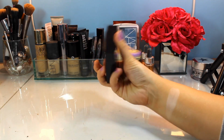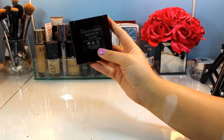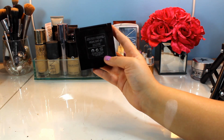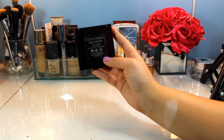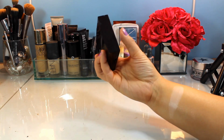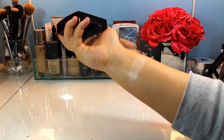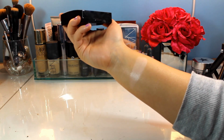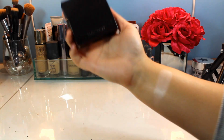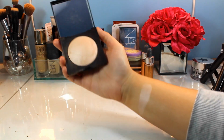So I have this Laura Mercier Matte Radiance Baked Powder in Highlight 01. As far as I know, this is the only highlight shade in this range. She does have a bronzy version of this. But anyways, this is the highlighter shade. I have it swatched there. It's definitely a little bit of a different highlight for me. I typically go for the goldy peachy ones. This is a lot like a Mary-Lou Manizer in my opinion, but a little bit less intense.